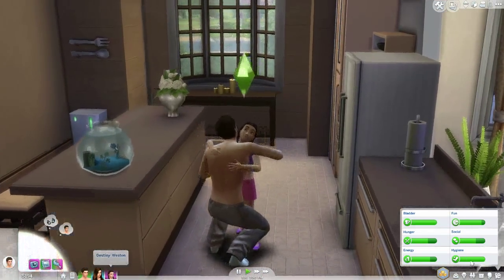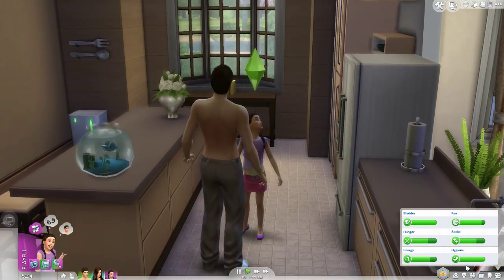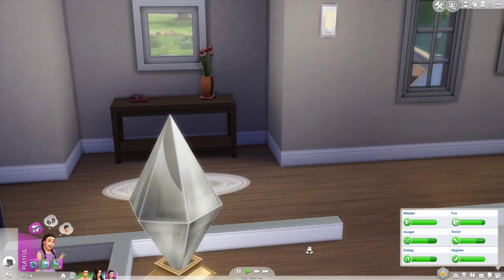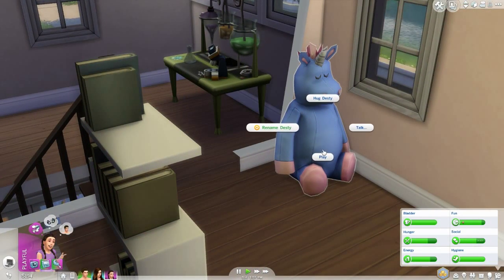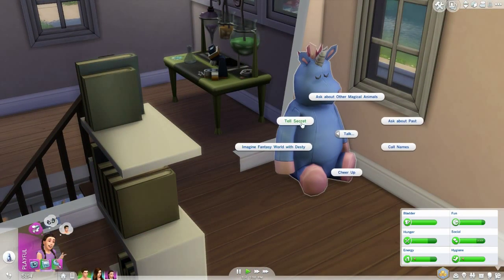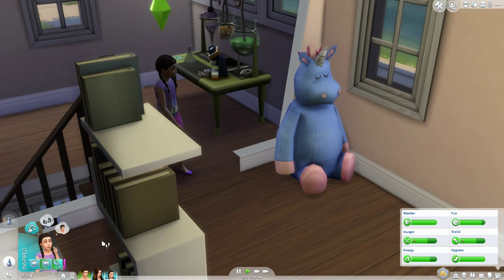And in the meantime, I think Destiny is going to come up here and get her social up by talking to Desti. So, play with her, talk to her. Oh, wow. Okay, so we can tell her a secret, ask about other magical animals. Ooh, unicorns, other unicorns. Ask about her past, call her names. No, cheer up or imagine fantasy world with Destiny.